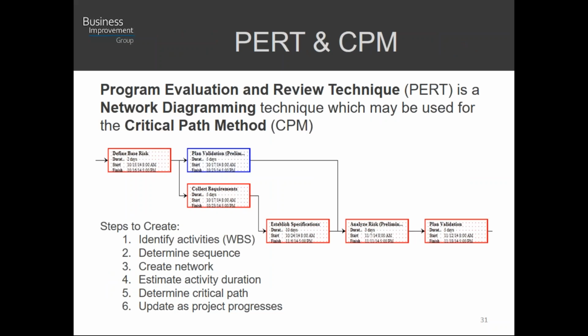Program Evaluation Review Technique, or PERT, is a network diagramming technique that can be used in conjunction with critical path method. So we start off with the work breakdown structure, and then we sequence the activities and link them together using arrows to show the interdependencies. There is a natural flow of these things sometimes where the output of one process or one activity becomes the input of the next, and you need that first.